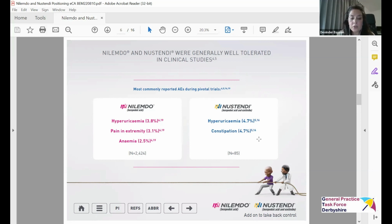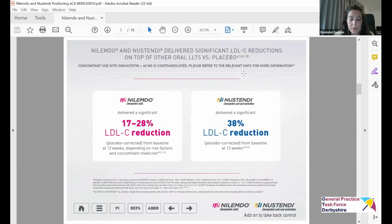And the constipation is due to the ezetimibe there. Just like to point out two safety precautionary points. When Nilemdo and Nustendi is co-administered with simvastatin, the simvastatin dose should be limited to 20 milligrams once a day, or 40 milligrams daily maximum for those patients with severe hypercholesterolemia or those who are high risk of cardiovascular complication. This is because Nilemdo and Nustendi can increase plasma concentrations of simvastatin up to 2-fold, but this hasn't been seen with other statins. So this is why you've got that concomitant use with simvastatin over 40 milligrams as a contraindication.